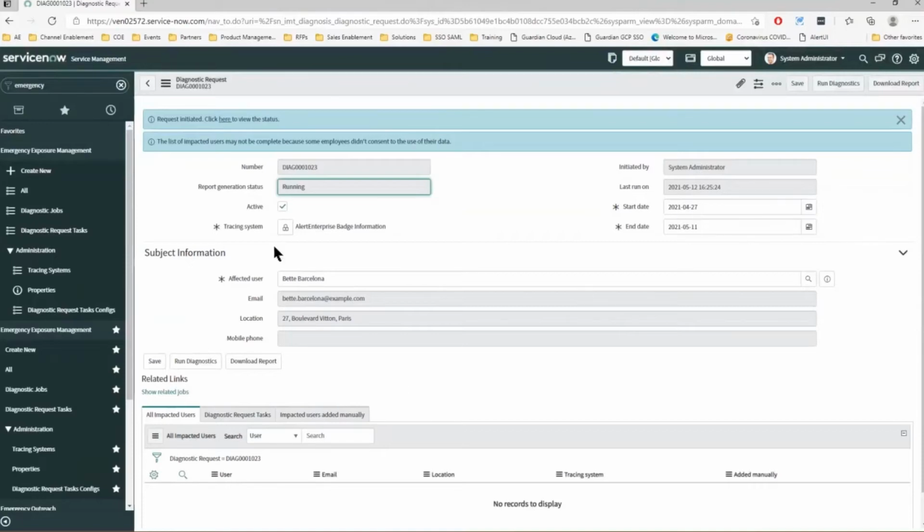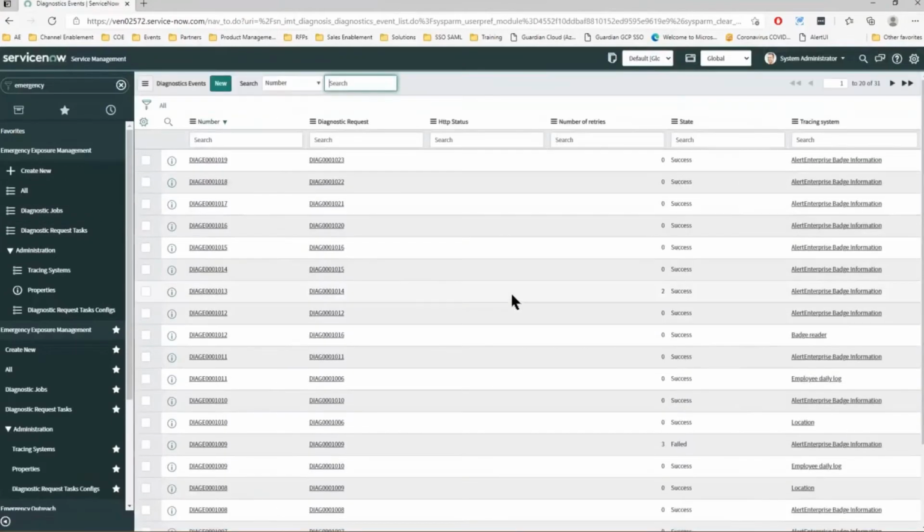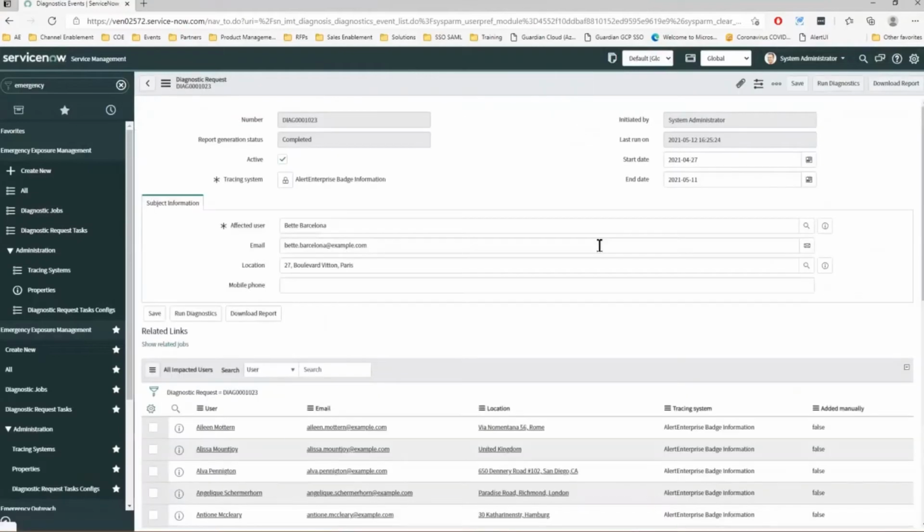provided time frame. So once this diagnostic is run, you'll see that there's been a request initiated, and you can click here to view the status. We also know the diagnostic number ends in 1023, or you can go to your diagnostic jobs and look up the same information. Depending on the amount of data you have, that may take a few seconds to process. As you can see, this shows that this has been successfully processed. So let's open up this diagnostic data and see what the results look like.